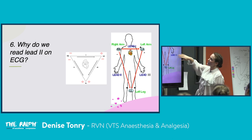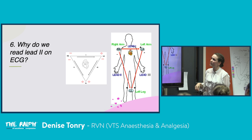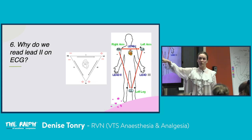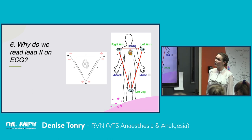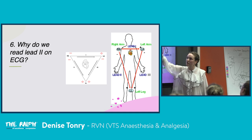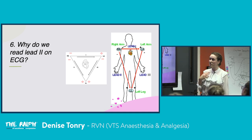In lead 3, we get quite a similar reading, but there can be slight differences. If you're trying to ascertain if there's something going on with the patient, or a change in that ECG, it's better that we read it the way we're used to reading it. So this is generally why we go for a lead 2. It's based on a guy called Einthoven, and that's Einthoven's triangle. We usually read 3 lead ECG in veterinary. There's 6 lead and 12 lead used in humans, which can do a lot more investigation and find a lot more conditions that we don't generally pick up with a 3 lead ECG.